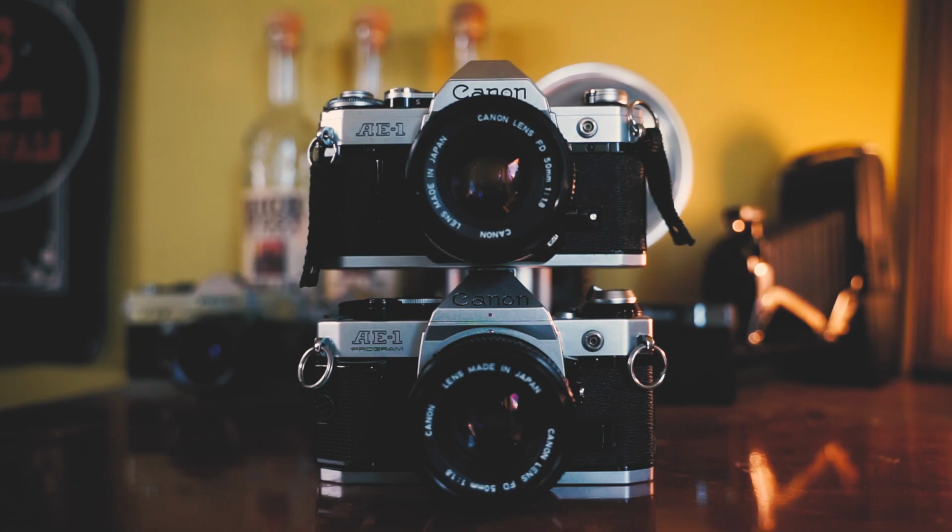So at this point, I'm going to talk about the Canon AE-1. This is actually one of two models of Canons I have. I have an AE-1 and an AE-1 Program. The Canon AE-1 Program was actually my first film camera ever because it was my father's camera, and we used that all throughout my childhood, taking photos on all our vacations and stuff like that.